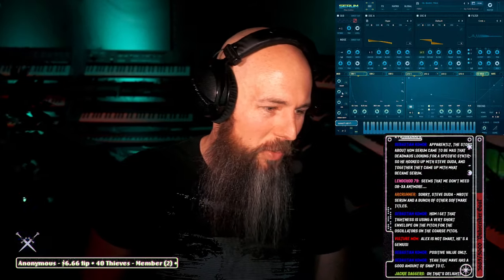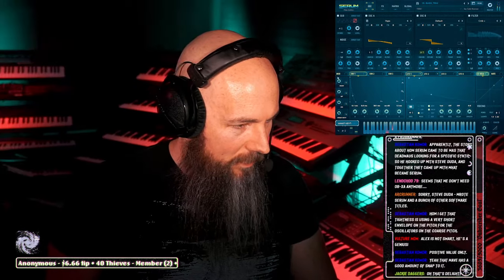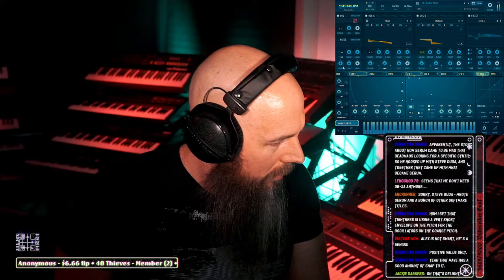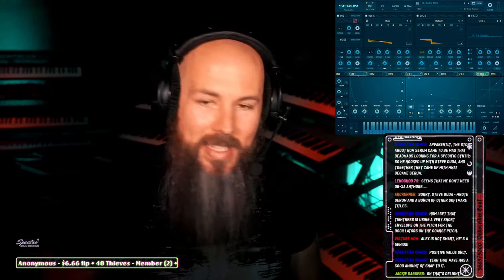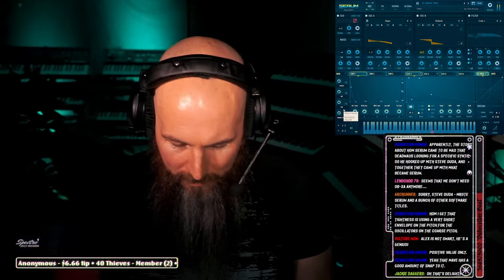Oh, and then as you move this fourth macro, you get just chaos. Yeah, that's how you get that. You definitely hear the pitch envelope on this. It's very snappy.